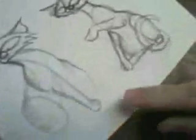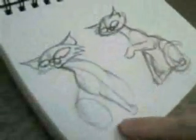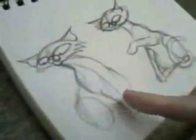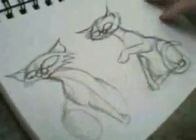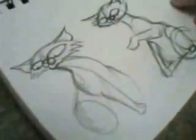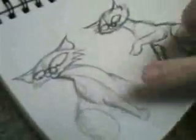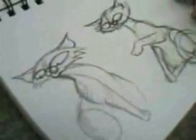Over the page, I wasn't particularly happy with that position, so after trying another go at that, I tried a different position here, and you can see I've turned the body of the cat around to make it a bit more dynamic, more interesting and lively. That wasn't going quite how I wanted though. I wasn't getting this front leg and this leg how I wanted it.